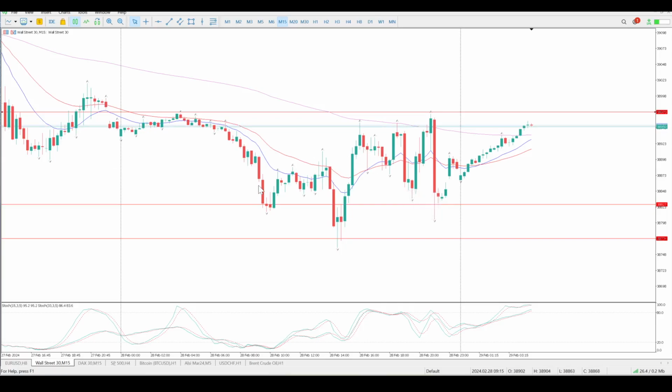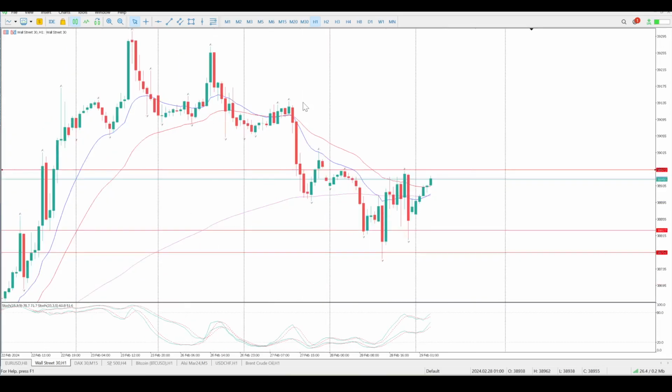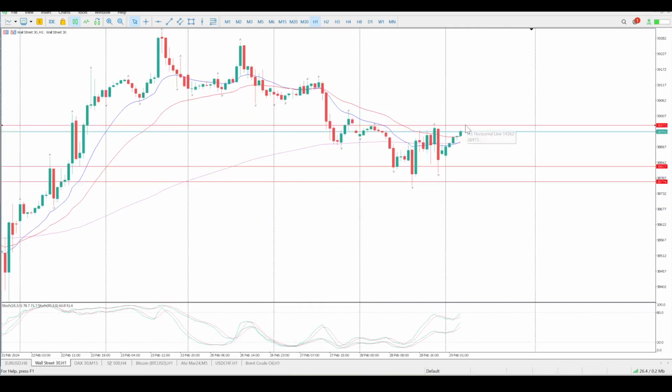Anyway, that's kind of my view at the moment, is sit on the sidelines, wait for the data later today. This is your line in the sand to the upside. That's 38,973. Yeah, if we do get a decent break above that this afternoon and it'll pull back onto here, that should be your trigger for a potential break of this flag. And then you're going to be targeting these previous highs as your first target.